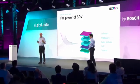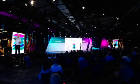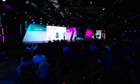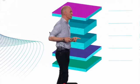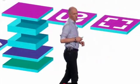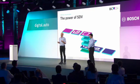These are the light blue ones, which is basis software and middleware, because those two essentially help you to separate the functional part, which Tony just spoke about, from the compute part on the lower end. And these two layers play an important role, and I'll explain why. Because if you do that, on the top layer and bottom layer, this gives you exactly the freedom you want. You can change different functional levels.